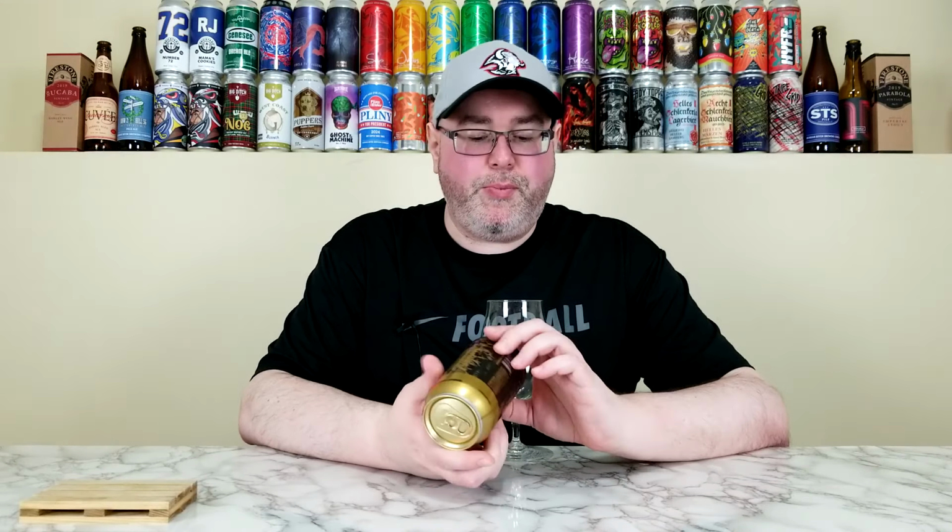What's up, everyone? Back for another beer review, and today I'll be reviewing yet another beer from Revolution Brewing. They are out of Chicago, Illinois, and this is their Coconut Deth, part of their Deep Wood series, the 2022 release. This is an Imperial Stout aged in bourbon barrels with coconut. It comes in at 15% alcohol by volume. No IBUs listed. At the time of review, this can is exactly 2 years old.